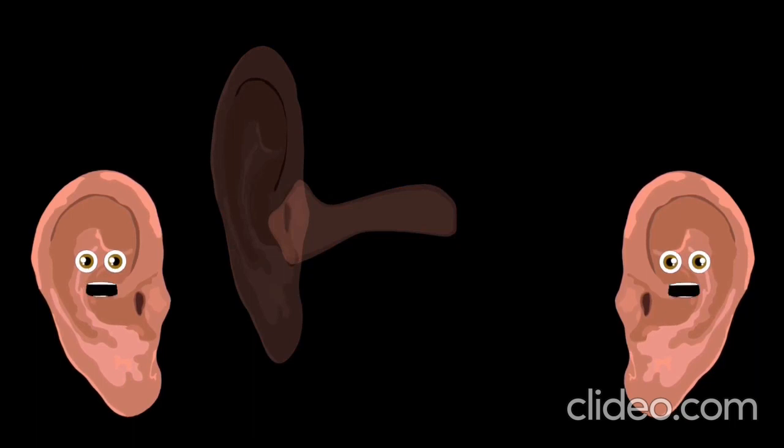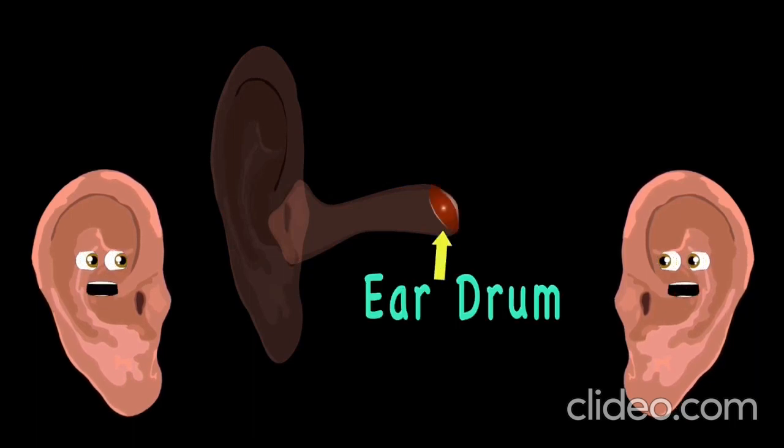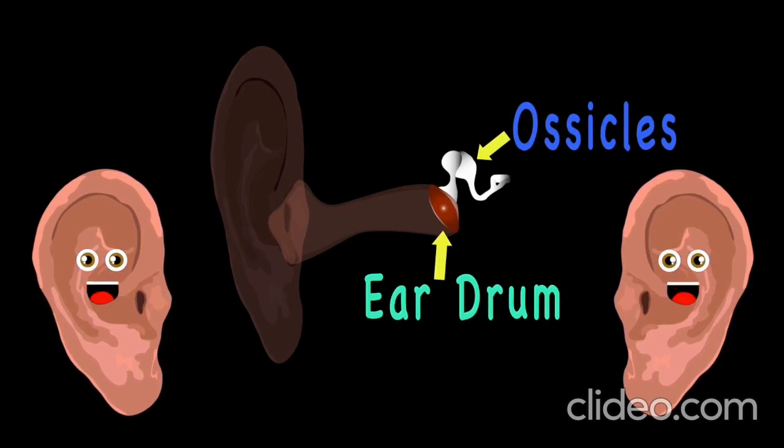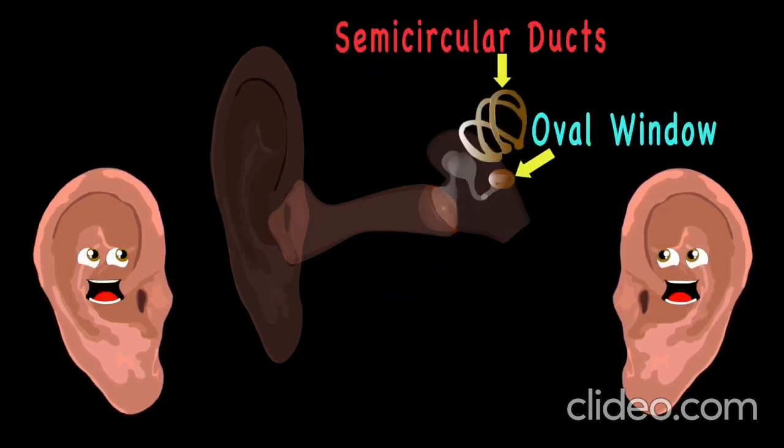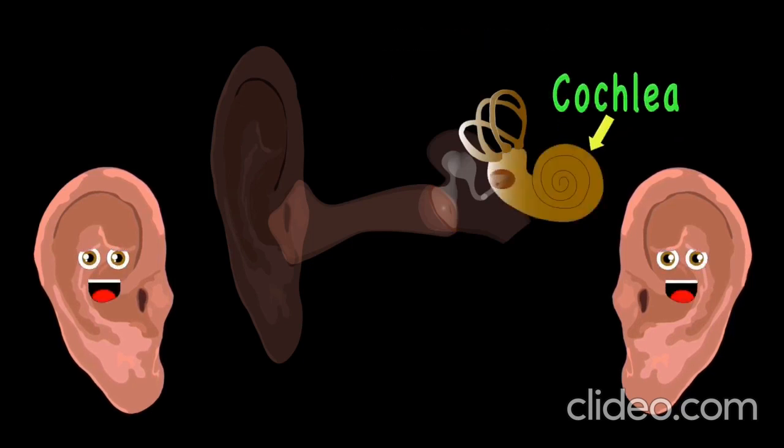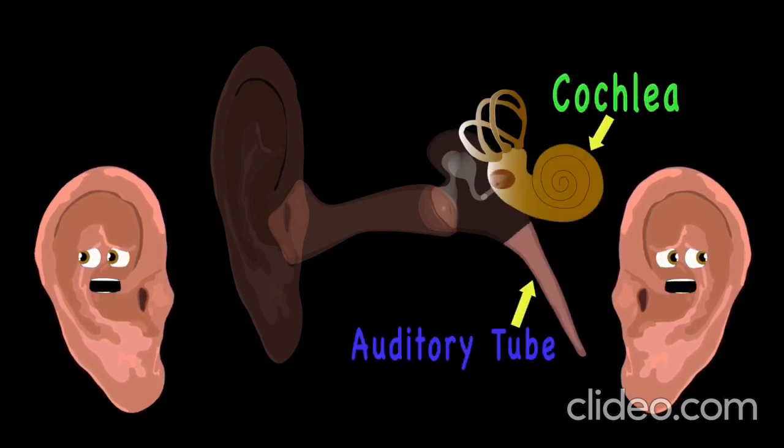Onto the middle ear and its parts of 3. The eardrum, the ossicles, and the cavity. The oval window and the semicircle ducts. Cochlea and auditory tubes are the inner ear parts.